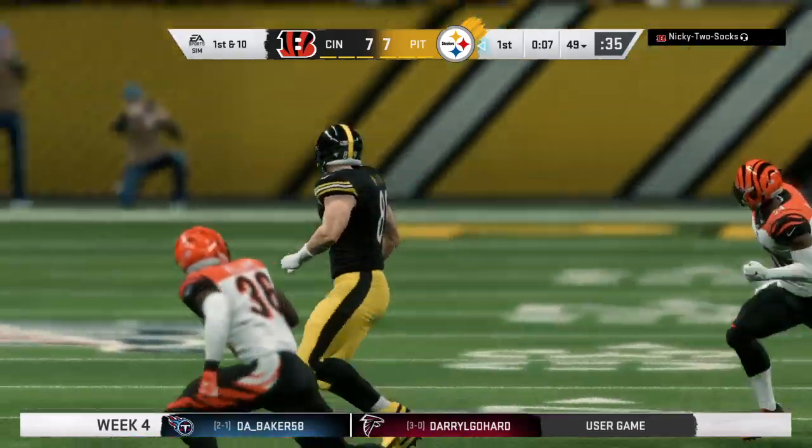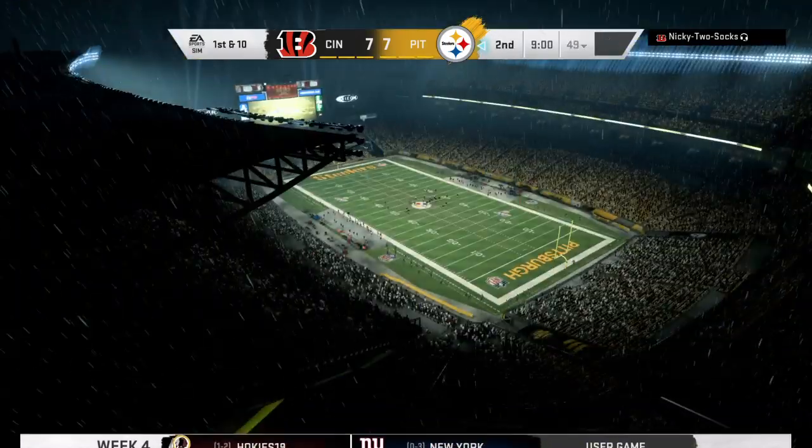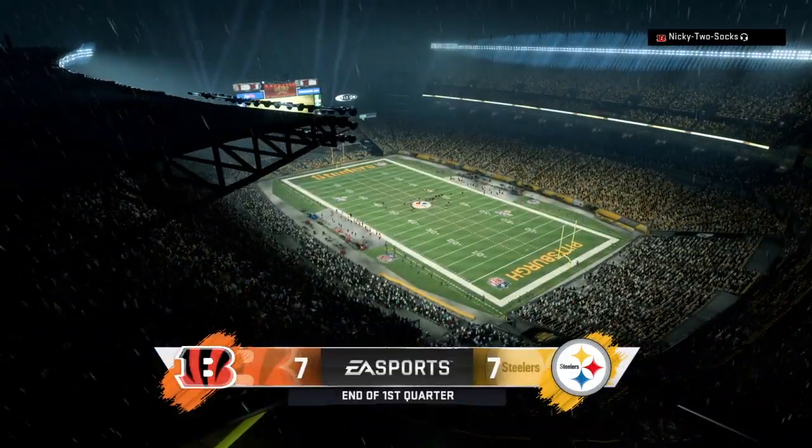First and 10 at the 49-yard line. Set. White 80. 7-7, our score after one.